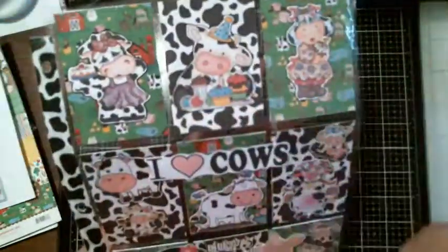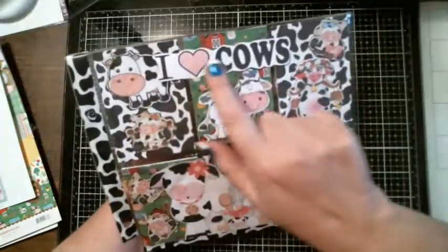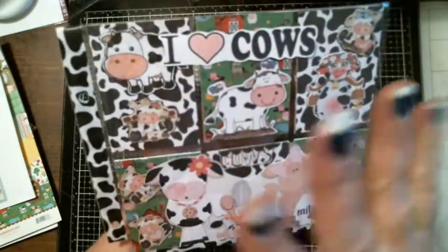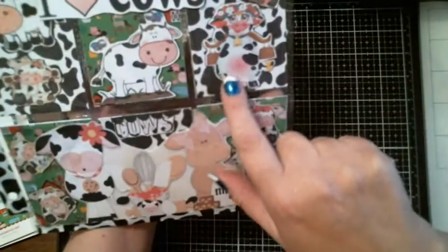These, look up Mary Moomoos and you'll be like, oh yeah, I can see why they look like Mary Moomoos to you. And then I have this that says, I love cows. And I got a little cow up here. And these little cute Valentine cows. I don't know where I got them, so I used them. And this little cow.